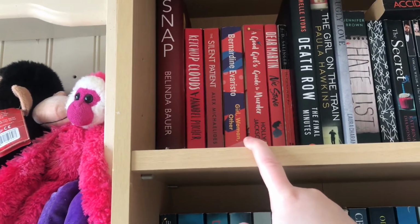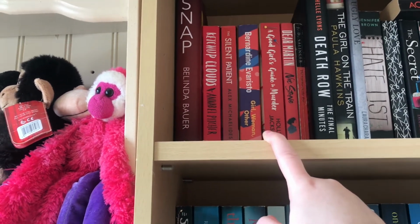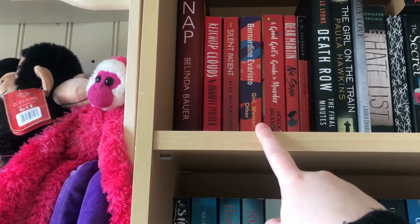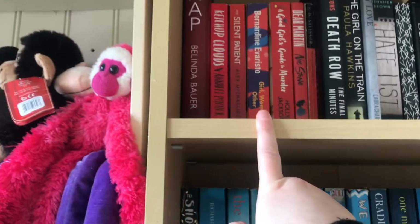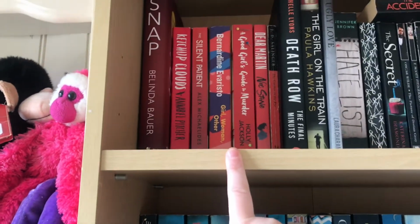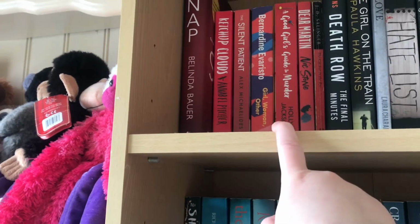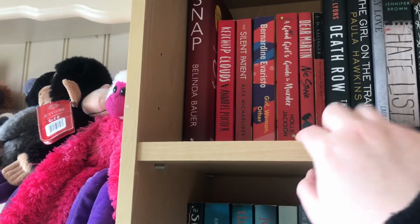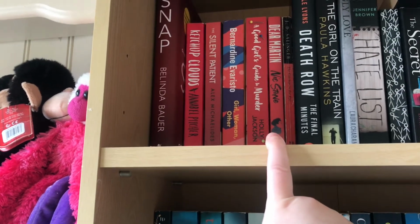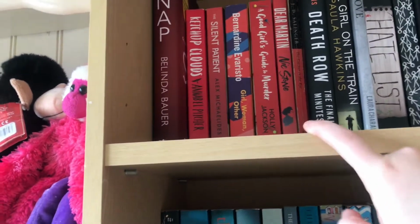Then I have Bernardine Evaristo's Girl, Woman, Other, which is a new purchase that I got from Tesco. Then I have The Good Girl's Guide to Murder by Holly Jackson, which I was kindly gifted by my friend Abby. And then I have Dear Martin by Nic Stone, which I bought from Amazon.